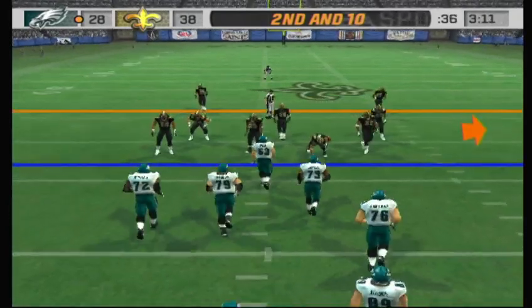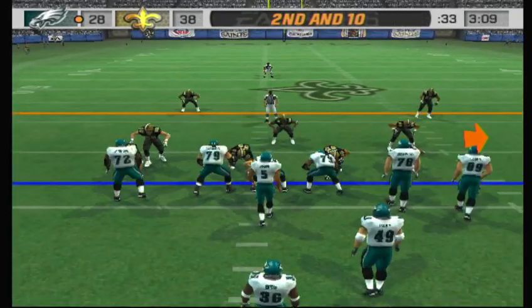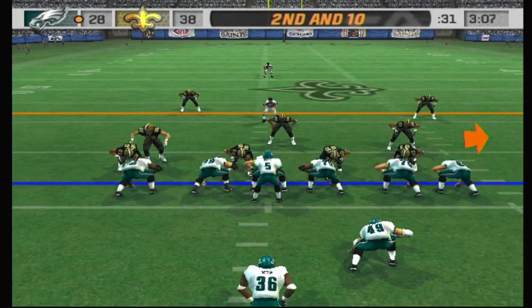They better mix up the play call a little more, trying to free up some space in the middle. That back just didn't have any help from his line on that play. Be physical.